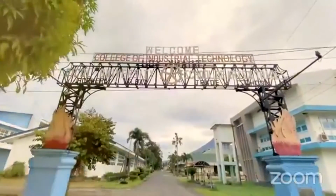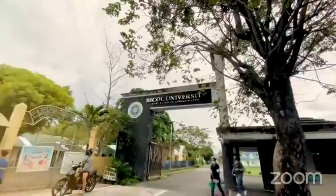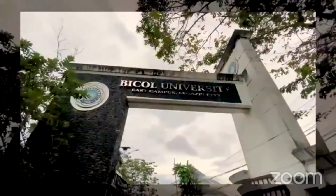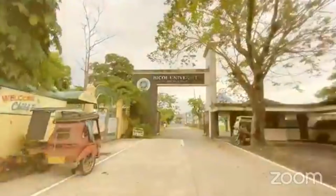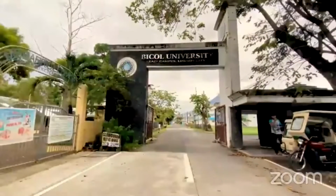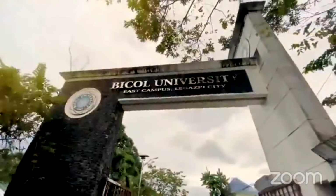Welcome to Bicol University College of Industrial Technology. BUSIT is one of the colleges in the East Campus. Originally, the East Campus was just referred to as BRASAT Campus. Then, BRASAT became BUSAT, and later on, the College of Engineering was added, that for a time it became the campus for BUSENG SAT.